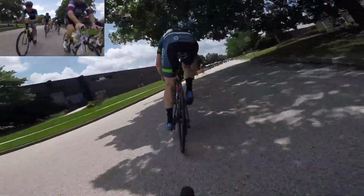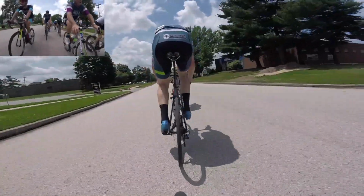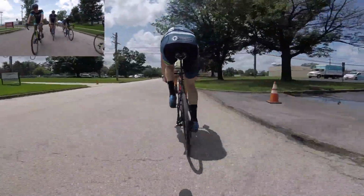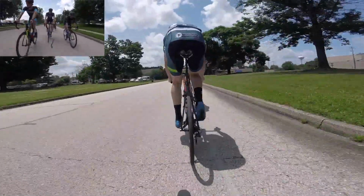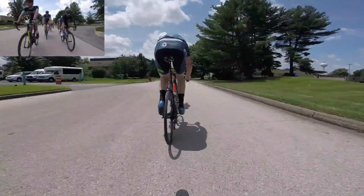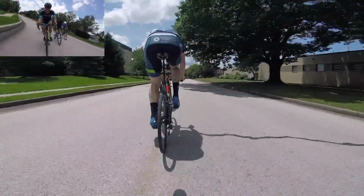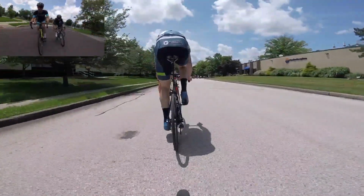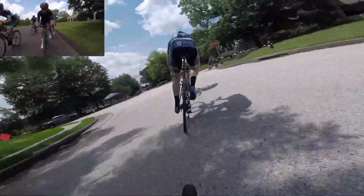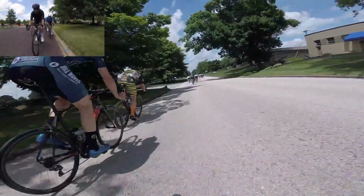So now I want to get into a talking point that I have here. You can see Phil's in my rear camera here, a teammate, and we're just in the middle of the race here. Really, we're just sitting in, letting things develop as they develop, saving the legs a little bit. You can see we're all pretty much strung out, but then all of a sudden it looks like there's a huge gap in front of us.